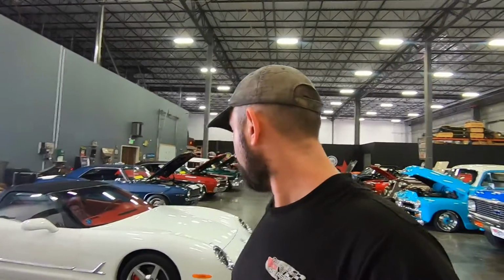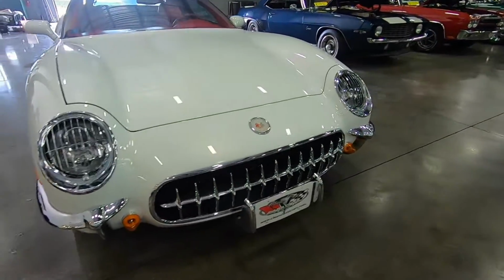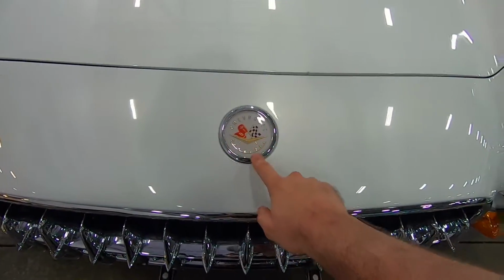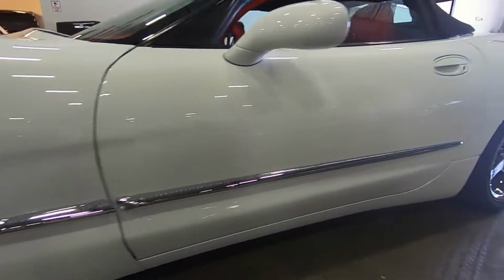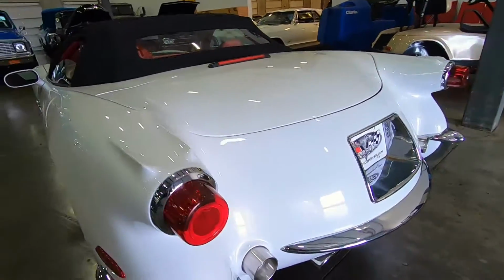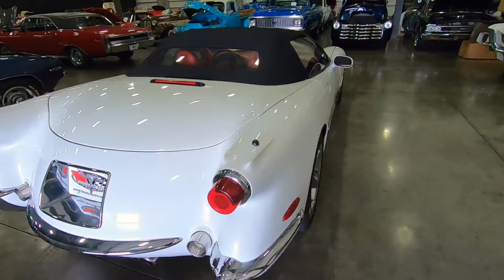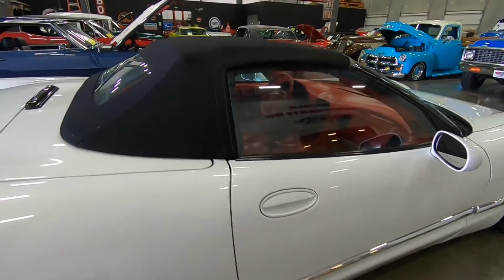The styling, that's completely subjective. I'm not gonna lie, I absolutely hated it at first. I thought it was terrible. But as you get to looking through it, obviously there's lots of classic cues. The grill, the headlights, they even went so far as to put the vintage style emblem. Of course, the side bars like you would find on a '54. This is pretty much all one Corvette here. Same thing with the rear bumpers. I see a lot of C1 Corvette here, having built quite a few of them come through the shop.